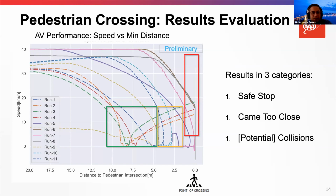Most vehicles fall in three buckets. The first bucket is the green zone, where the vehicles have come to a safe stop, roughly anywhere from 5 to 8 meters ahead of the pedestrian dummy. The second bucket is the orange zone, where the vehicles may have detected, but they have come to a very close stop to the pedestrian. And the third bucket is really results where the vehicles have resulted in potential collisions, either direct or potential collisions.